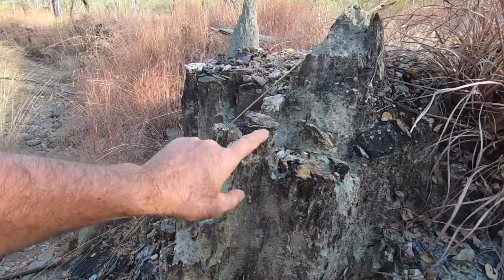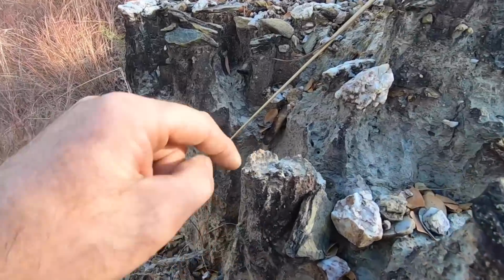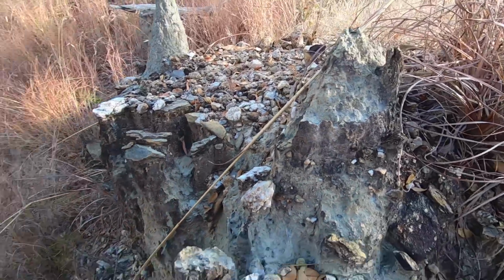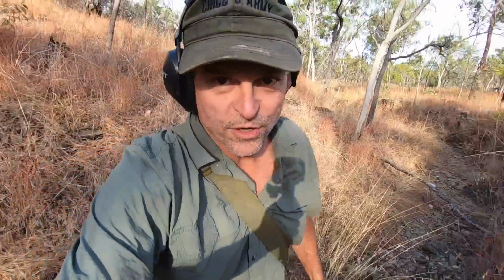It's just so cool, isn't it? But you never know. I mean, this is kind of like fresh erosion. There could be little nuggets right here, right here, right here. And we got the machine to find it. Let's quit yapping. Get to work.